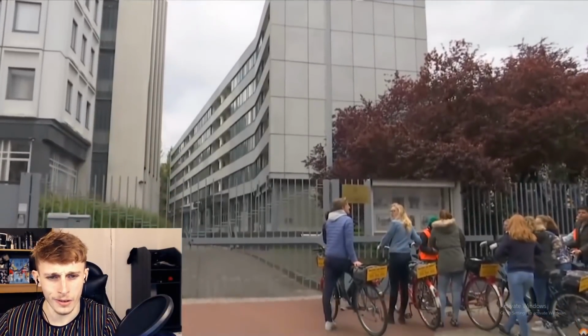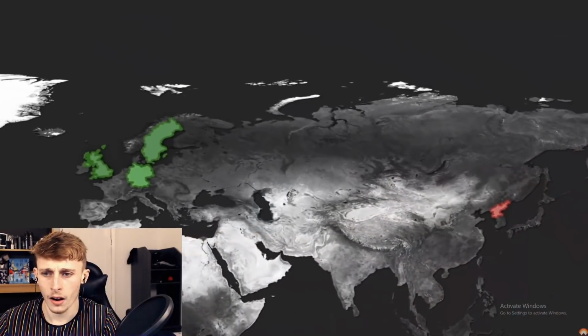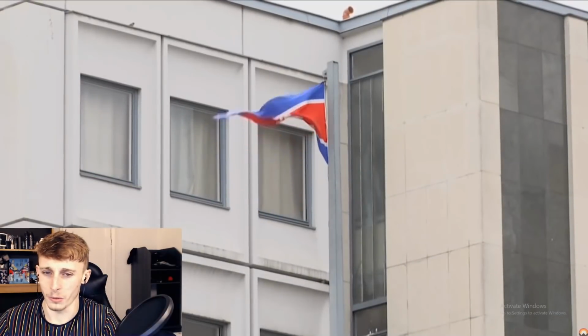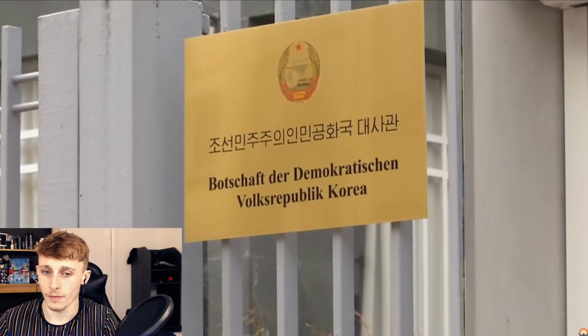Even traditionally closed-off countries like North Korea have representation abroad. The DPRK has embassies in some quite Western countries like Germany, Sweden, and the UK, and these three countries also each have embassies in North Korea. Now, part of the way these embassies can exist in even the most different and opposing of countries is because of how they are codified in international law.